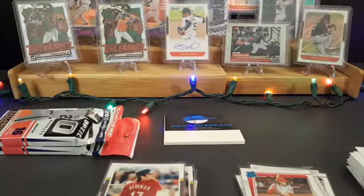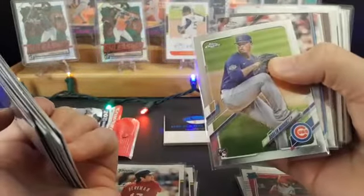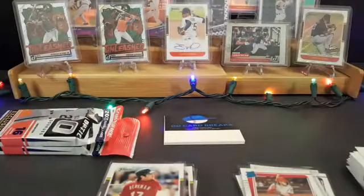And then, Adam, you want 10 and 11? You got it. All right, Adam, these are your two cards. 1, 2, 3, 4, 5, 6, 7, 8, 9, 10. Braylon Marquez, rookie card for the Cubs from Topps Chrome. And then card 11 is a Topps Chrome rookie card of Isaac Galloway, autographed from 2019 Topps Chrome. I'll add all those to your stacks tonight. Writing it down so I don't forget.